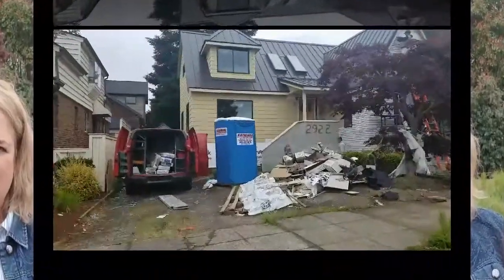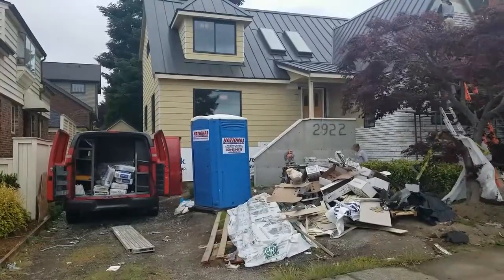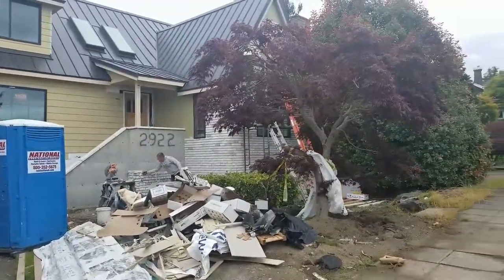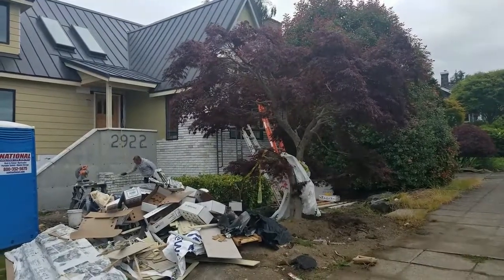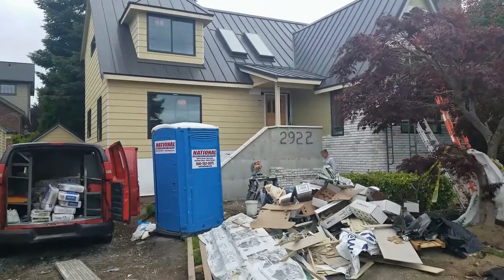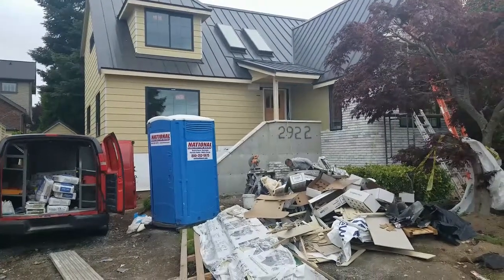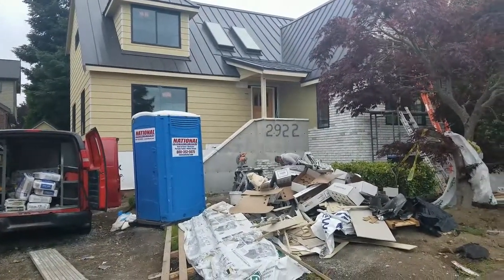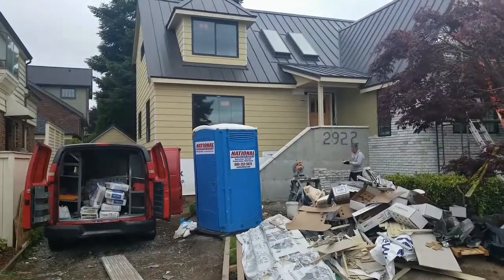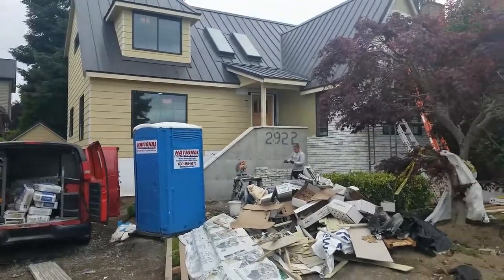I first saw this house back in October, and when it was studs out, there was nothing but the studs. And it was a big clean out. They took 7 dumpsters to get rid of all the garbage that was in the house. And what we're seeing right now is a brand new metal roof, skylights, windows, new siding, and contractors are adding brick to the side facade of the front of the house.